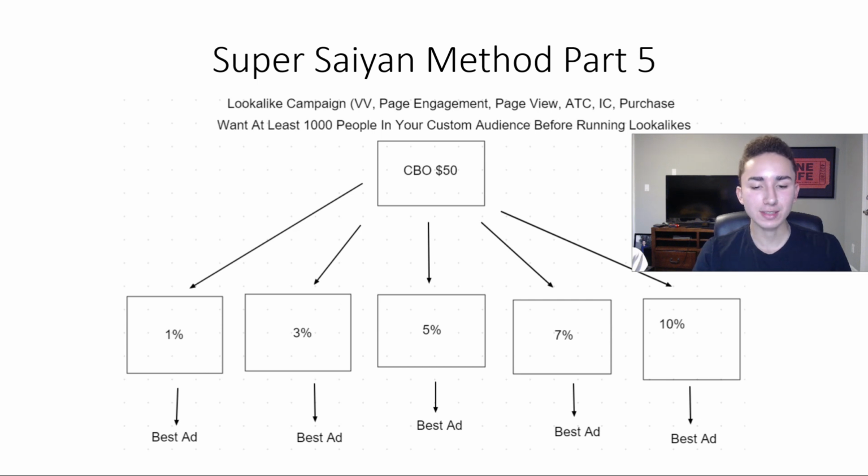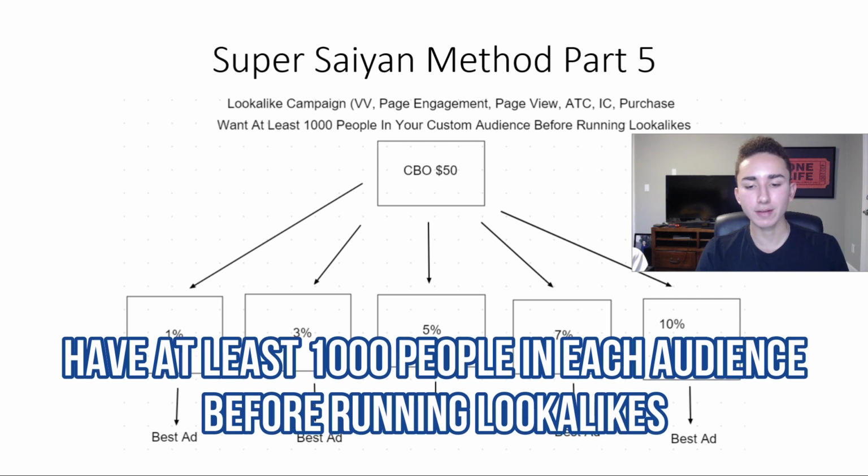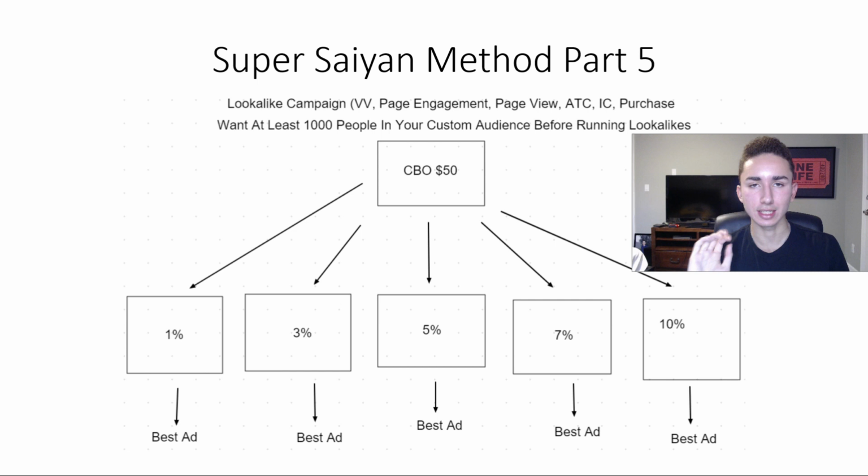So with lookalikes, what you're going to be doing is, now that you have all of this data, first off, I recommend having at least 1,000 people in these audiences before doing lookalikes. So 1,000 video views is the easiest to get. Then you do page engagement, page view, add to cart, initiate checkout, and the most powerful lookalike is always going to be the purchase. But I do recommend getting 1,000 purchases first before doing that, and I know for most people that's unrealistic. So you do the page view, the page engagement, the video view, add to cart, and all of that.